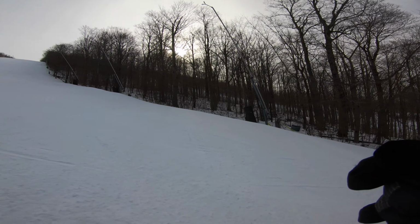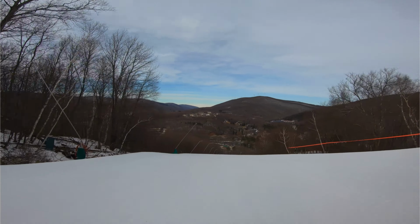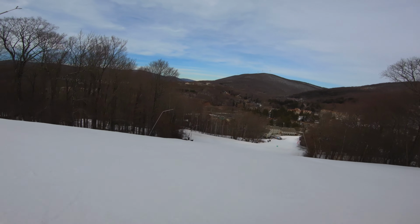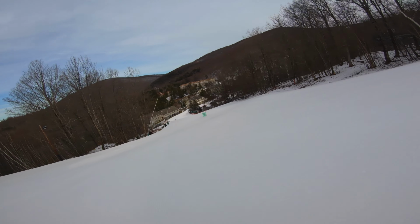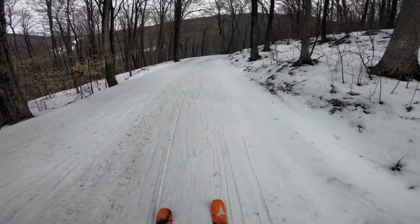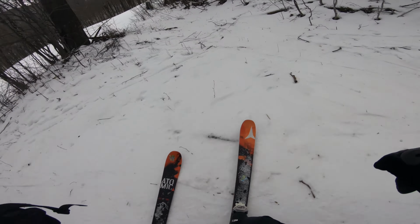Yikes. She's a bit bulletproof today. We're going adventuring. Good thing I have my old skis on.